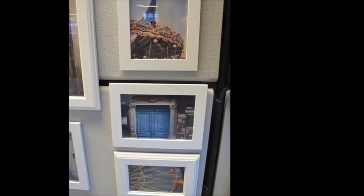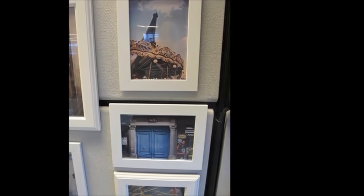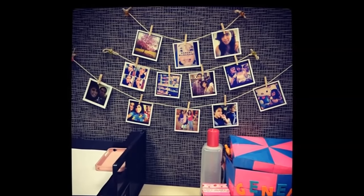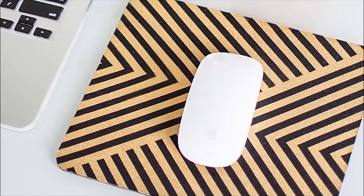21. If you have fabric walls, use the toothy side of Velcro to hold frames up. 22. Use string to hold mini photos in a cute display. 23. Spruce up your mouse pad with some paint and tape.